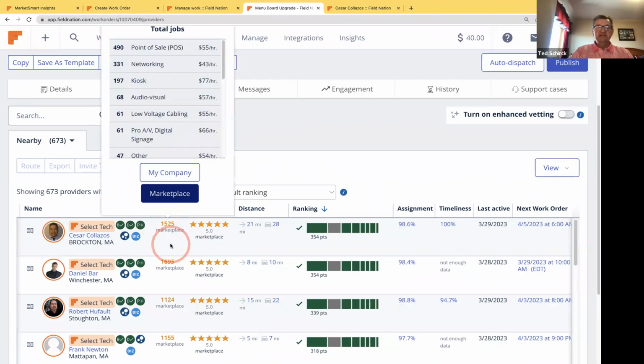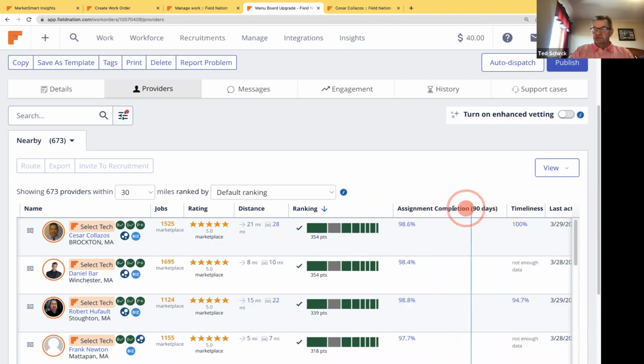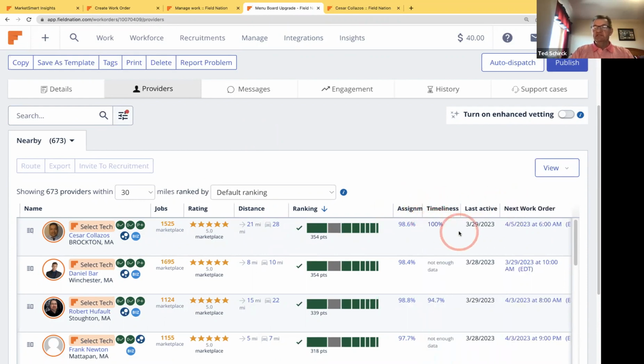He's completed 1,525 jobs on the platform, 61 of them in the pro AV digital signage space at an average of $66 an hour. It's 28 miles from the job. Assignment completion, I just shortened that up to be able to get more on the screen, but completed 98.6% of his assignments over the last 90 days. He's on time. His last active today, his next work order is next week. That's great information to know about this provider.